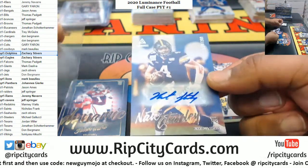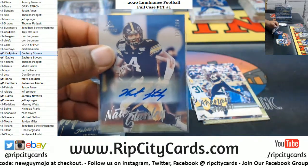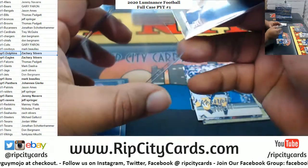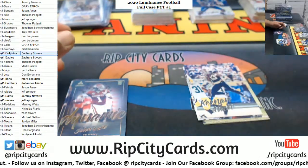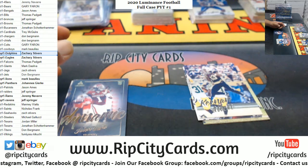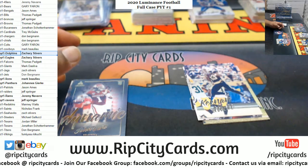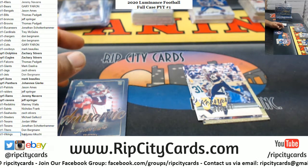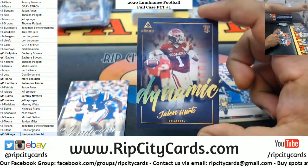To $2.99, Nate Stanley, Vikings auto. Who was it, Vikings? The dynamic rookie, Jalen Hurts.